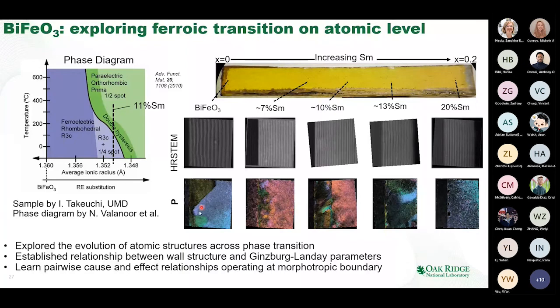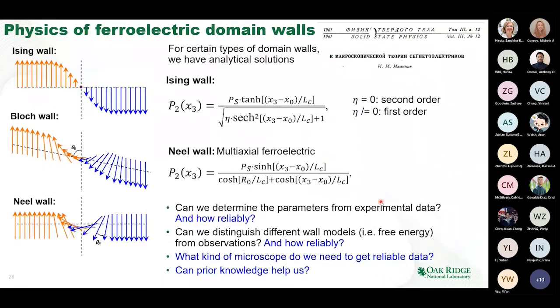So for low concentration, pure bismuth ferrite, we have nice ferroelectric domain structures. For samarium doped, it's orthorhombic, there is no polarization. And then we have these weird polarization configurations in between. So let me show you just one example of how we believe we can approach these problems in a systematic fashion. For example, of just studying the structure of the ferroelectric domain wall.